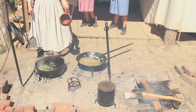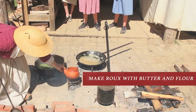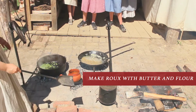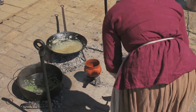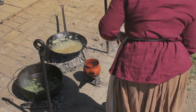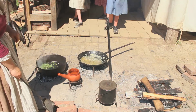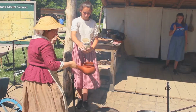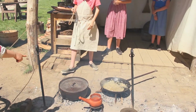So there is our butter in the pipkin. Now you'll notice that the pipkin is made out of clay. It is not a metal pot or pan, so we don't want to have direct fire on it, but we are just going to allow it to melt here in the pipkin on top of the coals. And then once it's had a chance to melt, we're going to whisk in some flour. Yep, sprinkle it in. Good. And I'm going to put this back over the fire, and you take my place and whisk it in.